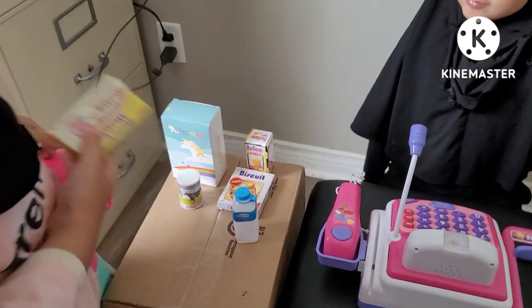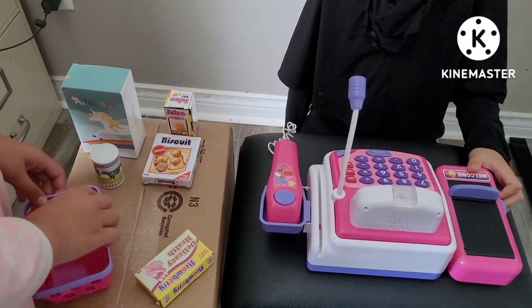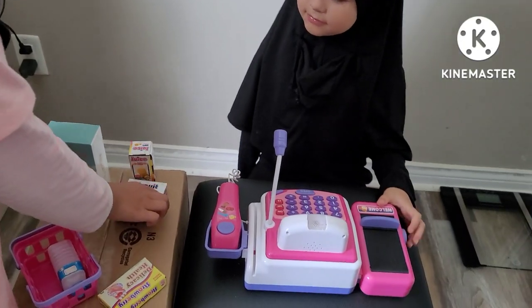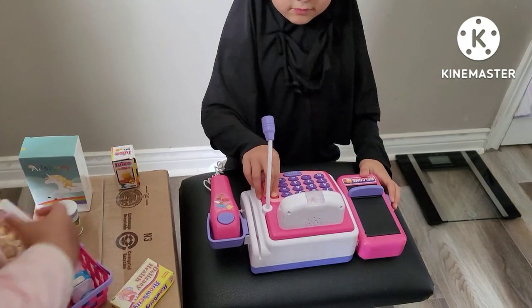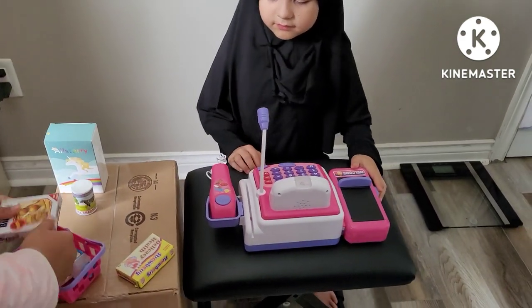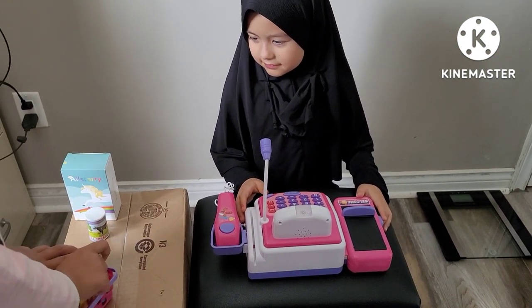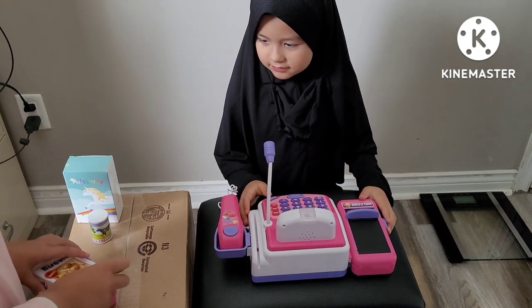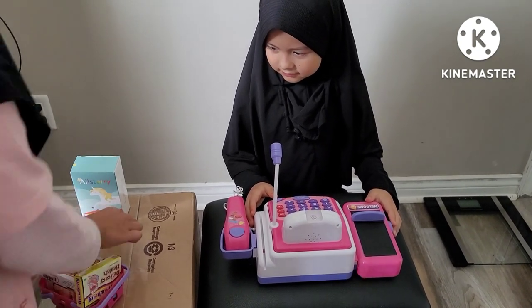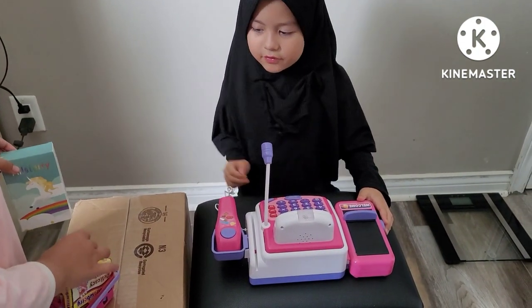Hi, can I buy some food, please? Okay, go on. So I think it's gonna get butter. I think I need to buy everything in here. Oof. You can carry them.